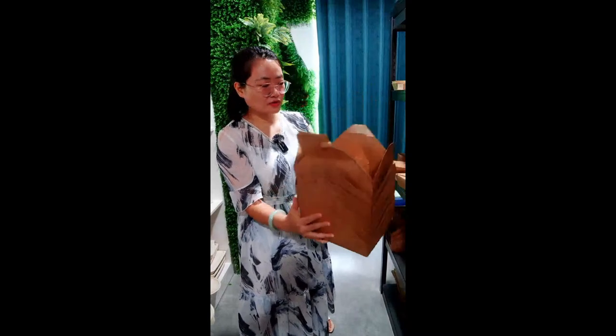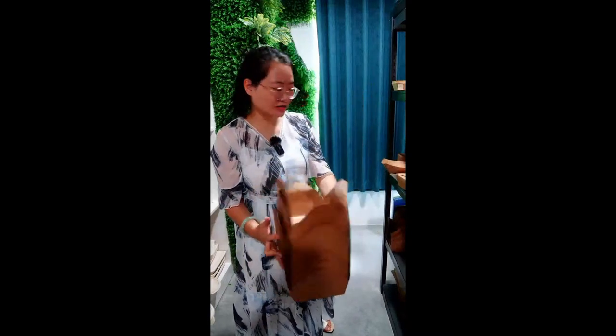As for this takeaway dessert bowl, we also have different sizes for that, okay?